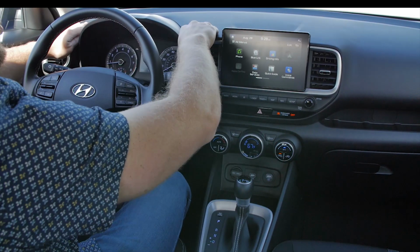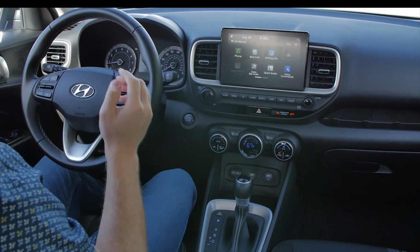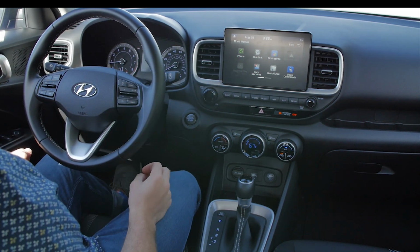We've got some very hard touch plastics here on the door and on the dash as well, but what they have done is textured the dashboard with this sort of interesting finish. Makes it feel just a little bit more premium.